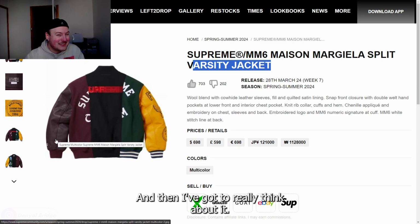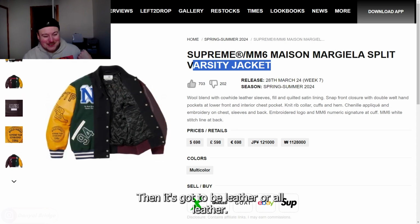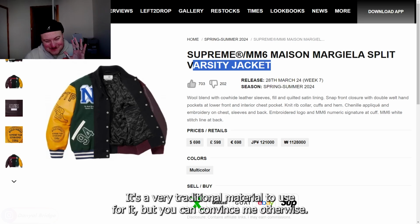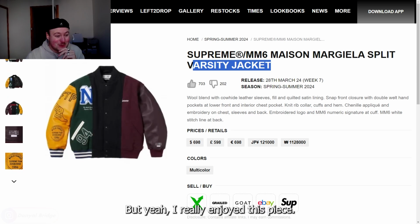Then I've got to really think about it. I'm very, very particular about the varsity jacket material. It's got to be wool, then it's got to be leather, or all leather. I just like that. It's a very traditional material to use for it, but you can convince me otherwise. It's just that you got to do some really good convincing. But yeah, I really enjoy this piece.